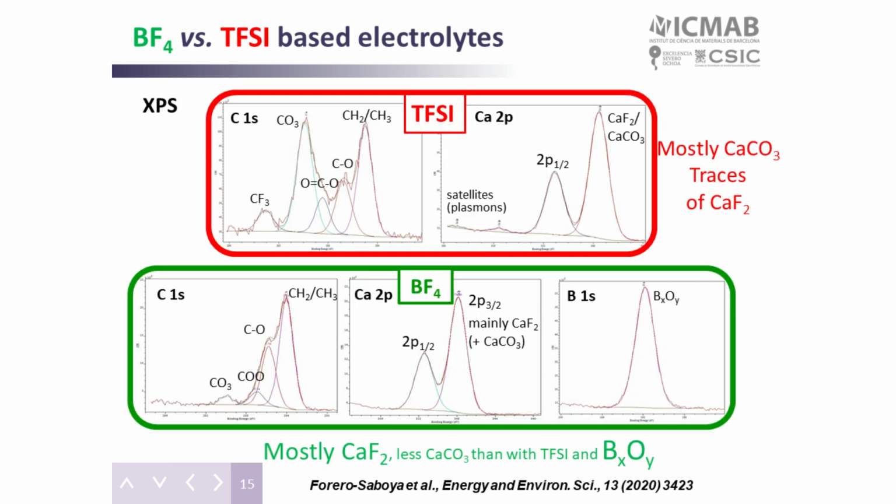So from XPS measurements, what we can take out is that the decomposition products in the TFSI-based electrolyte are mostly carbonate-based. So those come from the solvent decomposition. And in the case of the BF4-based electrolyte, we mostly have, sorry, that's the other way around. No, we mostly have anion decomposition products. So we have calcium fluoride, of course, but also some borate being present, which is basically the main different species that we have in these two systems.